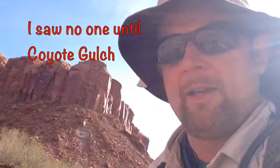The next reliable spring is a few miles downstream from the confluence with Moody off of Escalante River, so we'll see how I go.